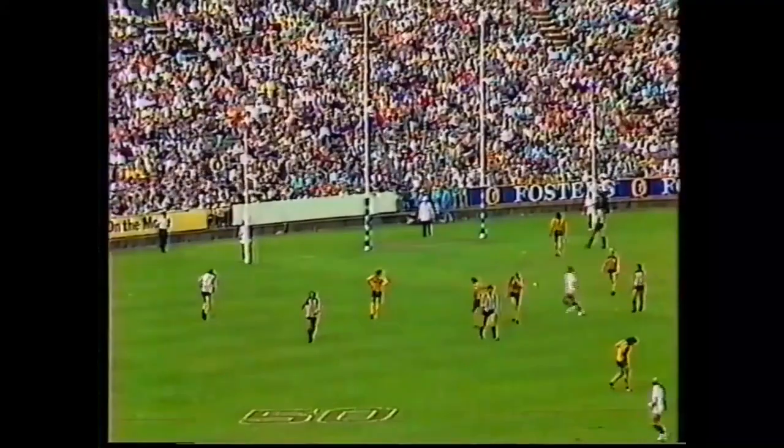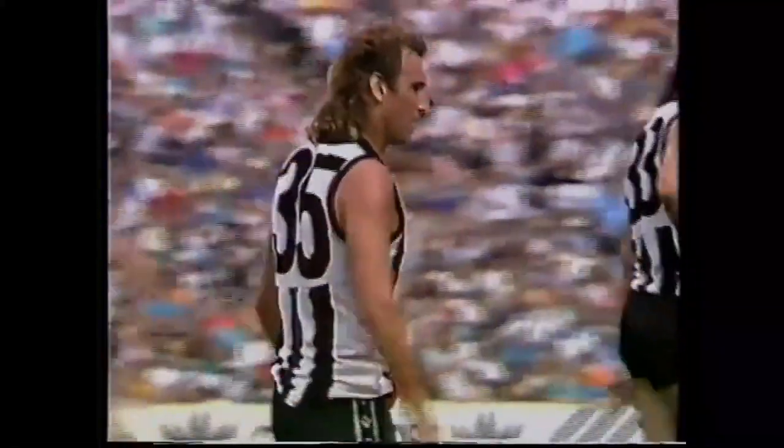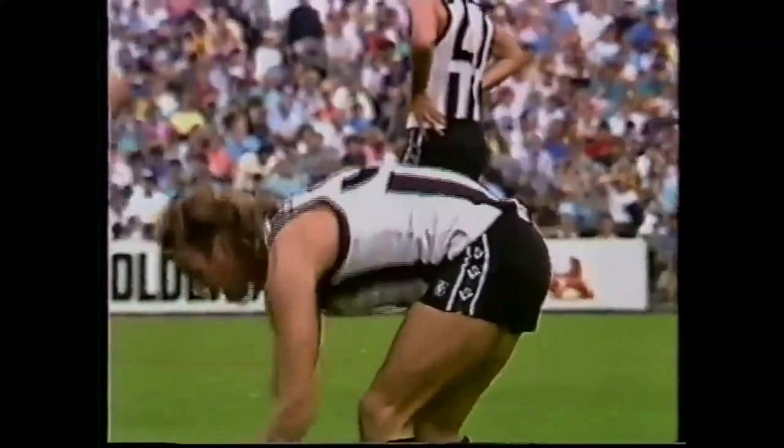And, well, the short one is on. And very poor marking left by Hawthorn defence. Well, the veteran too, Michael Tuck, playing on Peter Daicos. The two skippers playing on each other, Peter. Yep, and a bit of talent there.